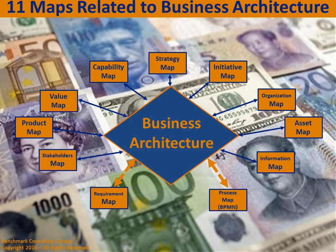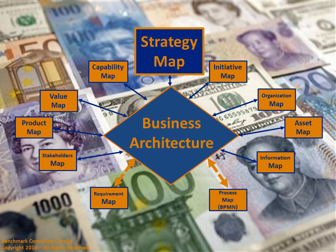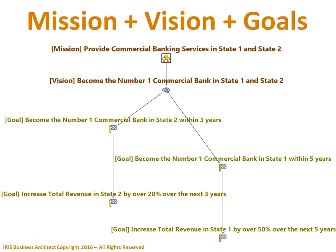In this video, we'll take a sneak peek at some of the 11 maps related to business architecture with a bank example. Let's start with strategies. It's the most important reason why a business architecture model should be in place in a financial institution.